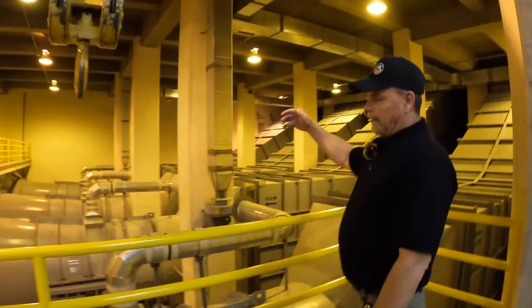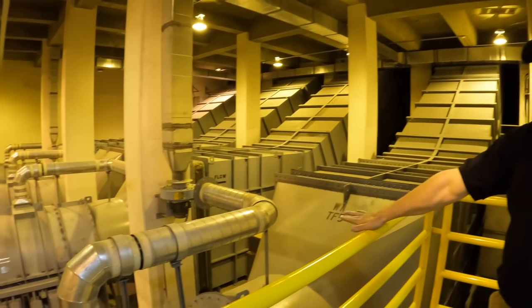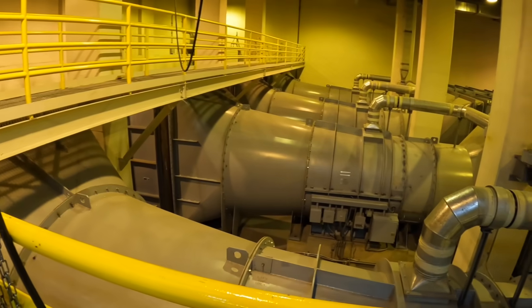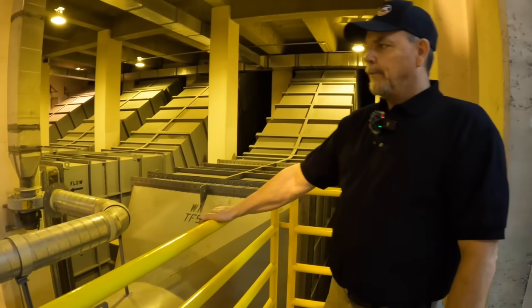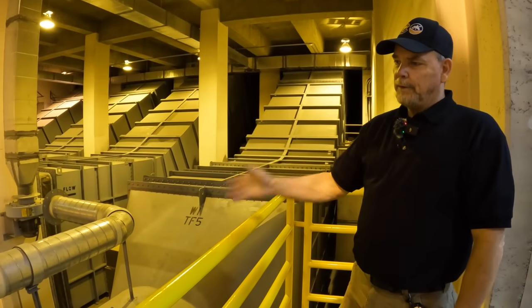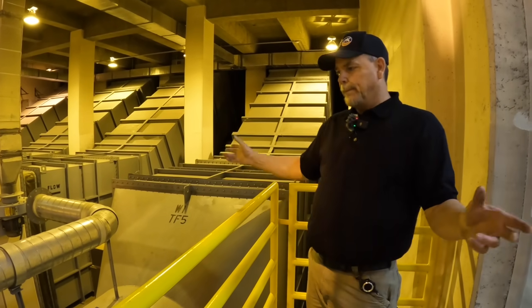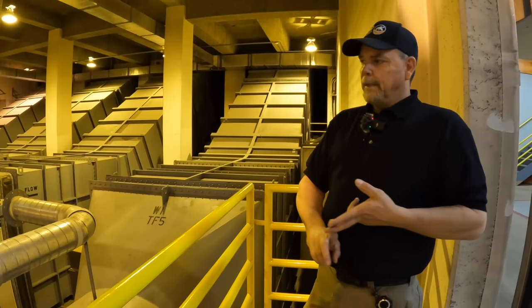So each one of these is a fan, and this is just for the westbound bore. We can turn on one, two, three, or four fans simultaneously. Wow. If we turn on four fans at the same time, usually Glenwood will go a little dark. We have two power companies that supply us, Holy Cross plus Excel.